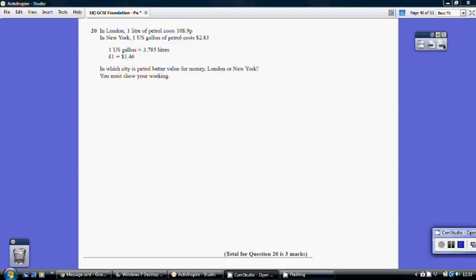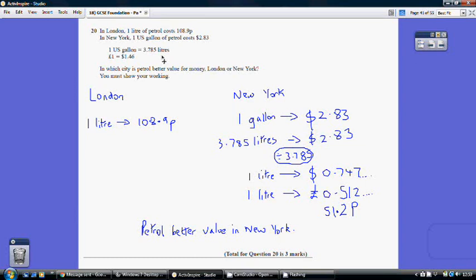Question 20. So we've got to compare London to New York. So what I like to do is just to take one of the facts and keep it as it is. So I'm just going to stick within London, 1 litre costs 108.9 pennies. And then I'm going to do all my work on New York and turn it into litres and pennies so I can properly compare.